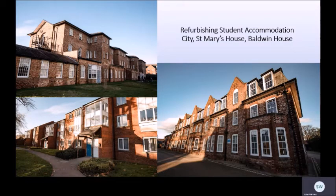I mentioned briefly about refurbishing buildings. So we have 4 accommodation sites for students. They're off our main campus, and we have a mixture of different ages of buildings there. And in recent years, our own maintenance team has taken on a full refurbishment of those. So in here we've got top left St Mary's House, Baldwin House bottom left, and City Halls of Residence. The 2 older buildings, St Mary's and City, are solid walled properties.